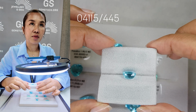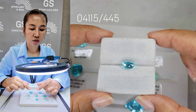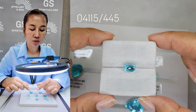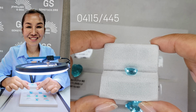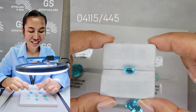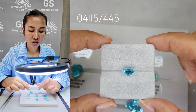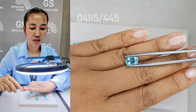Some people may ask what kind of jewelry I should put this beautiful stone on. You can do anything with it. Necklace, pendants, the pendants and necklace are almost similar, the ring, or even bracelet. Very nice, unique color. Look at them. It's just such a vibrant color.